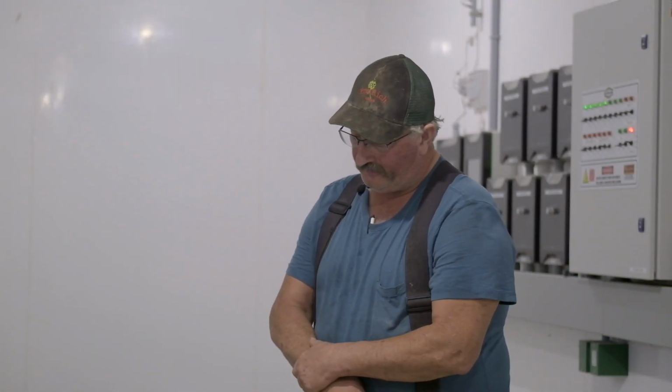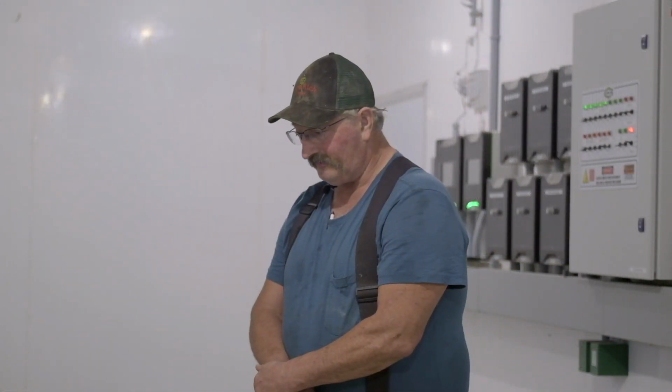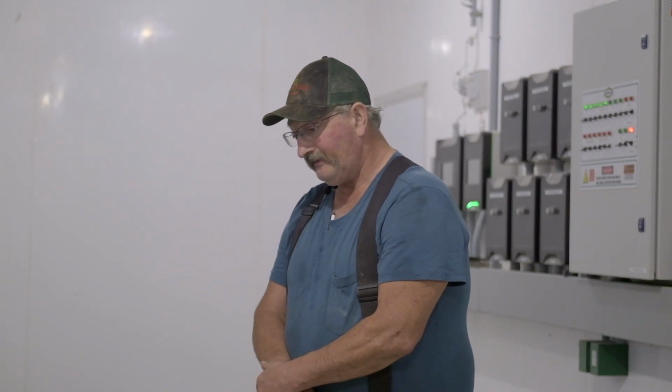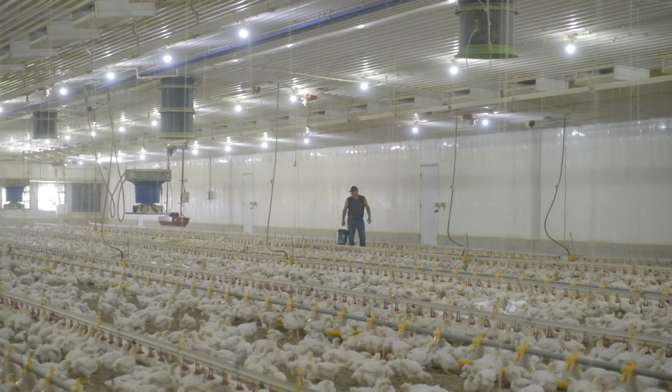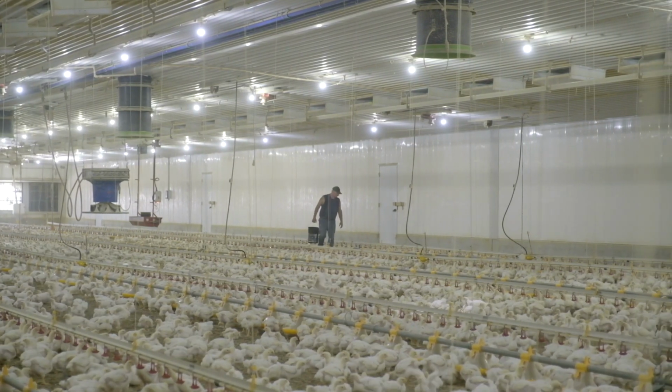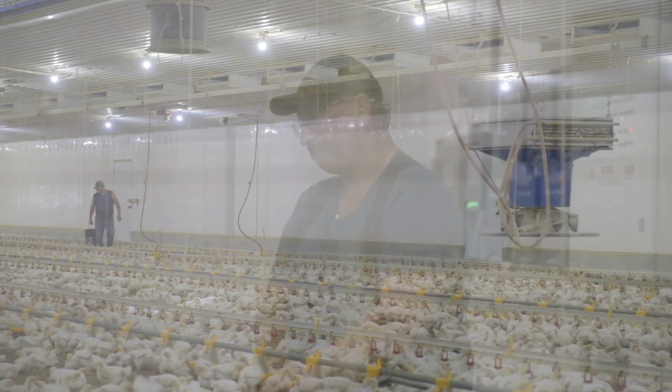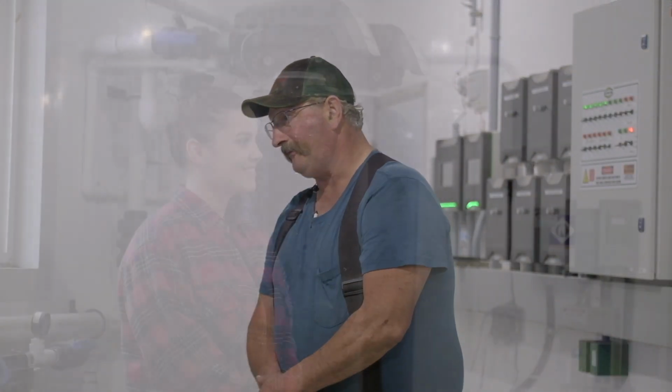Mom and Dad started the farm here whenever they purchased it from Dad's aunt and uncle in 1954, and they were married in '55 and started here when they retired from their off-farm jobs and milking cows, and then we got into the chickens in 1958 or '59 as well, and it's carried on from there.